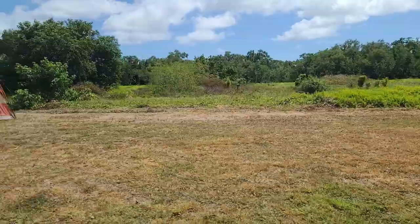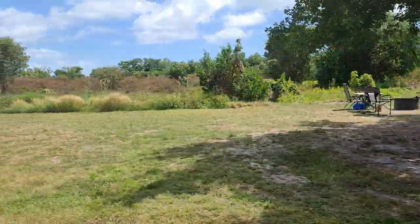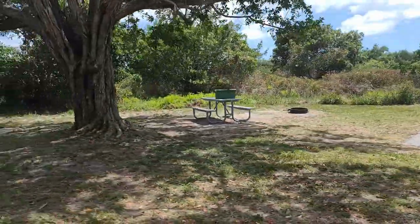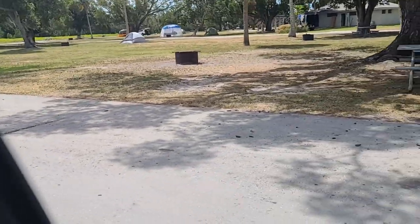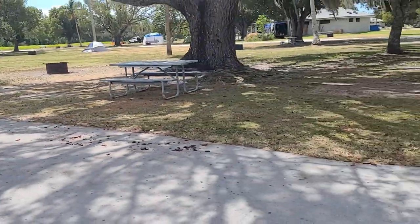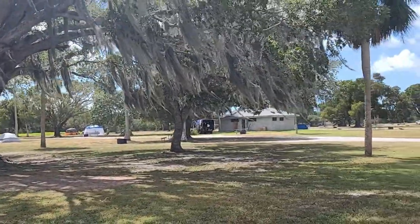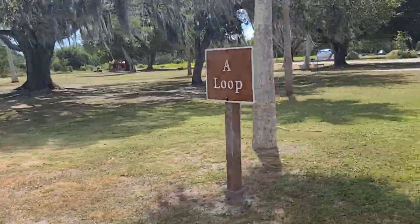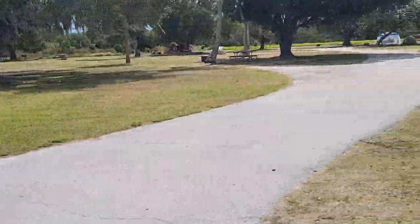space. 53. 54. There is campsite 1. So here's loop A. Across that field are campsites 2 through 5. 2 has a little bit of shade.